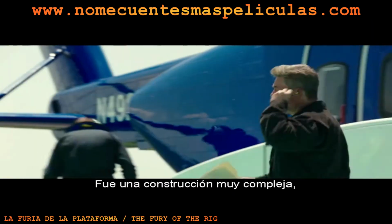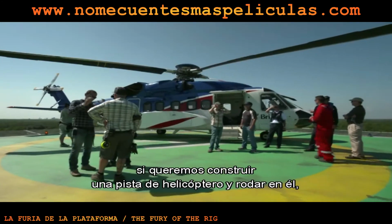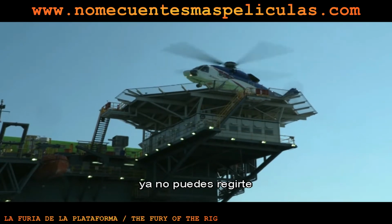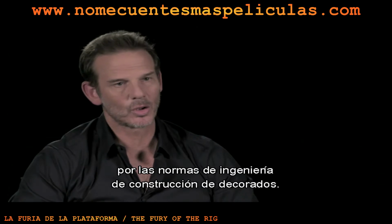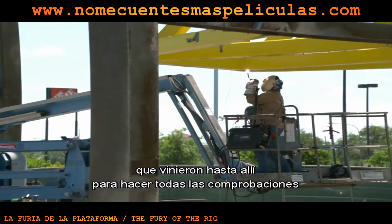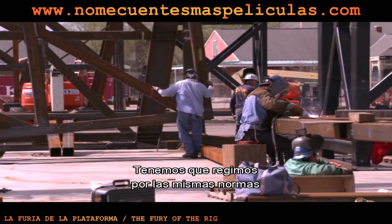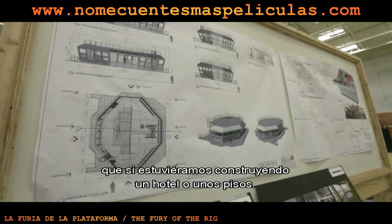It was an extraordinarily complex build, and if you're going to build a set that has a working helicopter pad, you're no longer being held accountable by traditional Hollywood film set construction codes of engineering, and you're now dealing with the Department of Louisiana engineers, and they're coming down and having to triple sign off on every weld and ultrasound the welds to make sure that they're solid, and you're being held to the same standard that you would be held to if you were building a hotel or an apartment building.